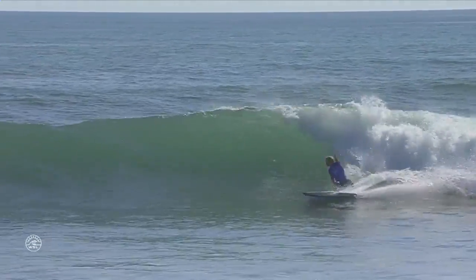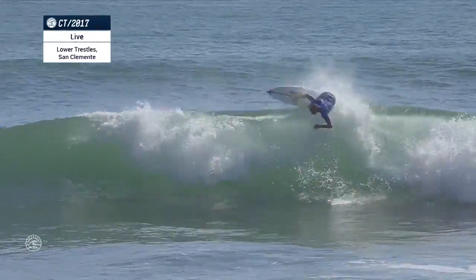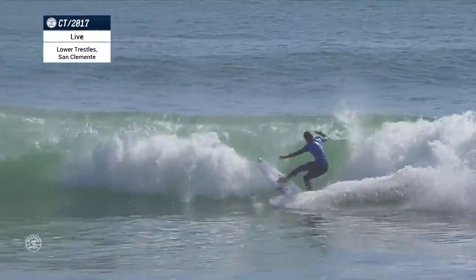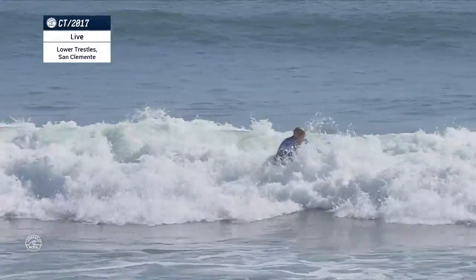It's Ace who's going to get started here, driving up into that first section, getting a bit more of a vertical approach as he moves through the rounds here. Tricky wave to surf. He does very well to finish that one off.